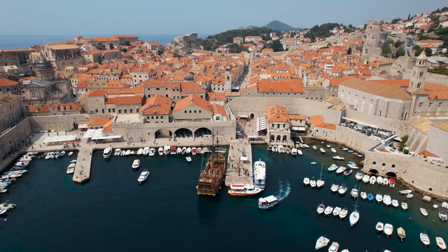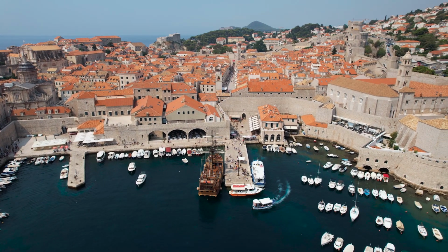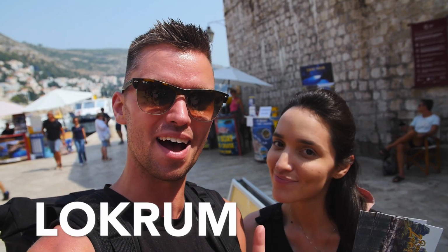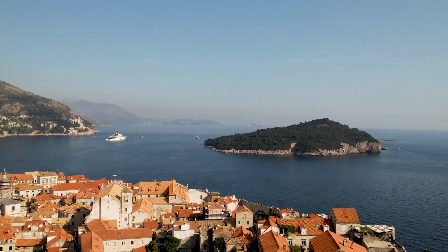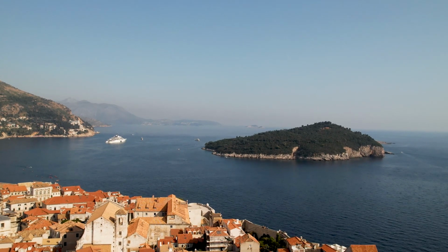We're here at the east port, or the main port, and we just got tickets to Lokrum Island. So this is an island that if you look at photos of Dubrovnik or you're just in the area, you'll see this big green island off not too far in the distance, and that is Lokrum Island. And basically it's a 10-minute ferry ride from this port here, which you can see behind us, from Dubrovnik there.